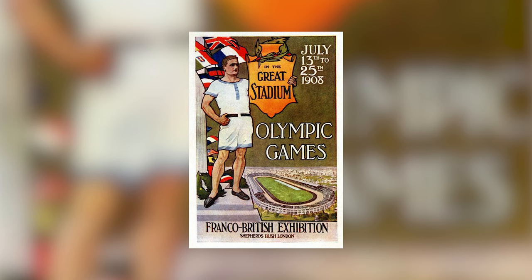There was the Olympic Park built there. It was the first ever time for the Olympics to be held in England.